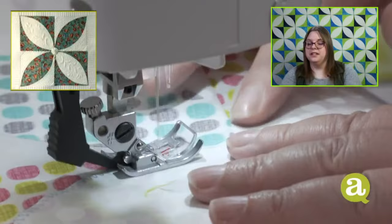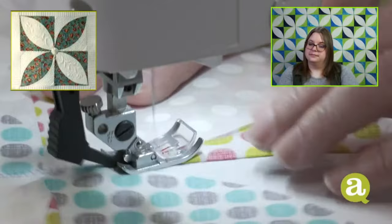Okay, so look how I'm doing this. I'm just going around the orange peels.